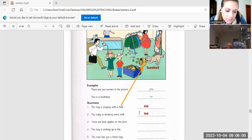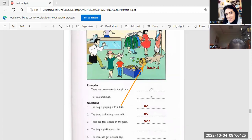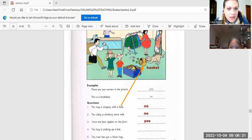The man has got a black bag. The boy is picking up a hat. Yes. He's not picking up a hat, he's wearing a hat. Look. He's wearing a hat, so he's not picking up a hat, so it's no.